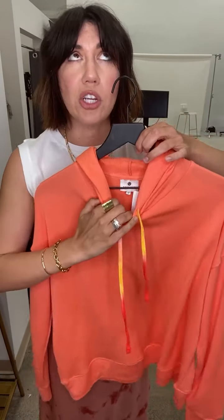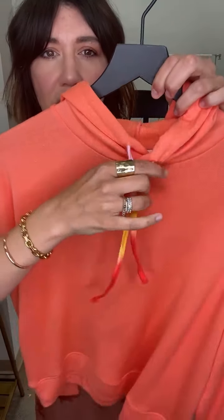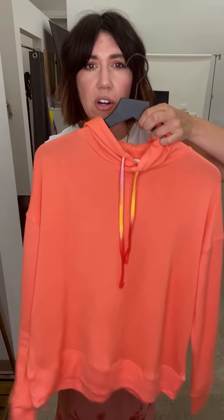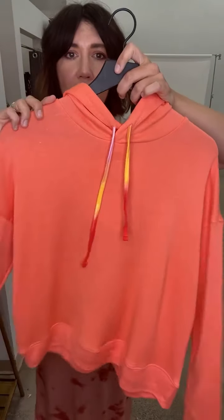Sundry fabrics wash incredibly well. They feel amazing. How pretty is this? And then I just love this dip dye, tie-dyed ties. I just think that adds a little bit of character and fun to this little hoodie. And this is thin enough that if you guys wanted to layer under a denim jacket, it would be perfect. But how cute is this?